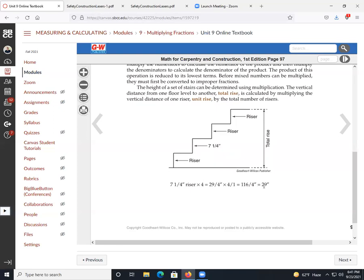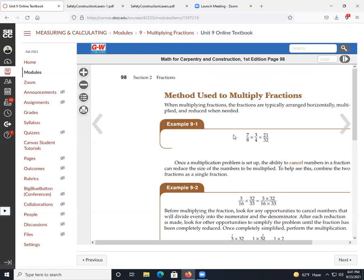So 29/4 times 4, which is 4/1, equals 116/4, which is 29 inches. Because 116/4 means that the top number, the numerator, is divided by the denominator. So 4 into 116 gives you the whole number, which is 29.